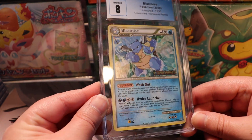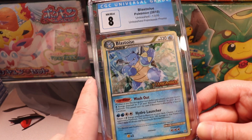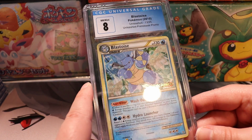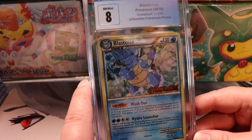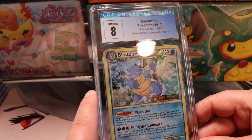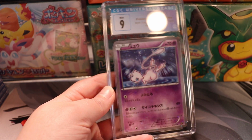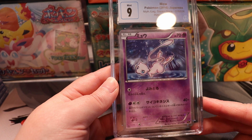Oh, and I actually got this one graded for a friend too. This is a Blastoise Unleashed pre-release promo. And my friend loved it so much that I decided to get it graded for them. So we got that as an 8. That is a great grade considering how old some of these are. This one as well. This one is a classic.